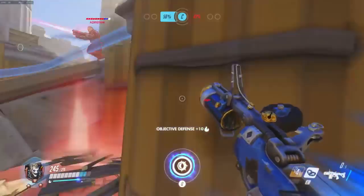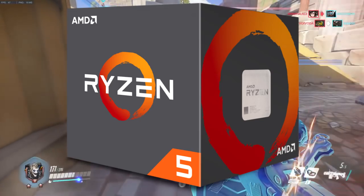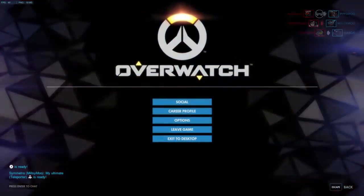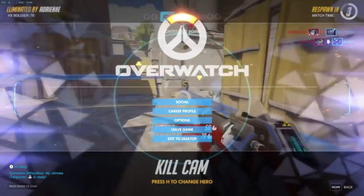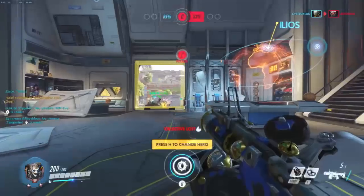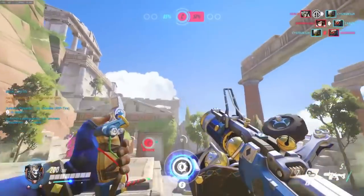Coming in at number 2 on my list, and my personal favorite processor, the Ryzen 5 1600 is my number 2 choice on this list of price to performance. For $220, you can't get a better processor. It's a 6-core 3.2 GHz processor with 3.6 GHz turbo boost technology. It also has 12 threads, effectively making it a 12-core processor. For $220, you can't beat it.